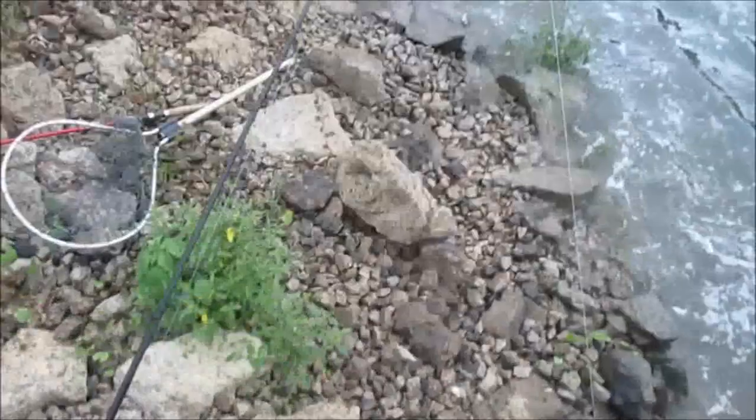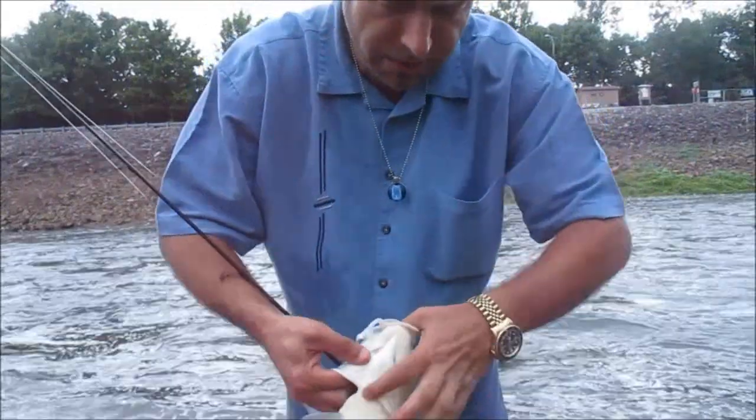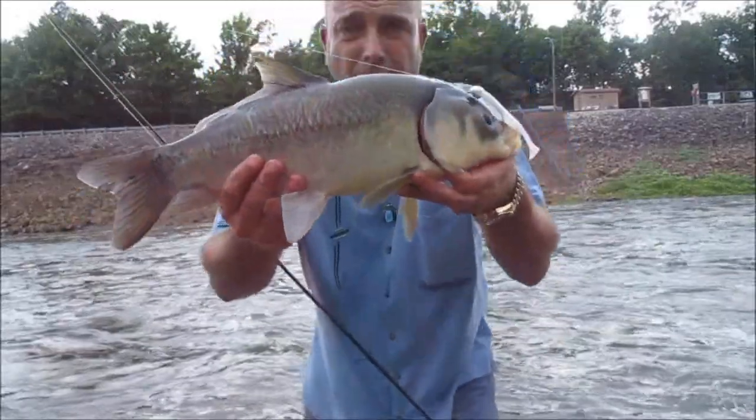Not bad, guys. 3 fish. Still completely alone, all by myself. Once again on the Kaitech Easy Shiner. I like this bait. It's really caught me some fish so far. It even caught me a flathead the other day, so I won't complain about it.